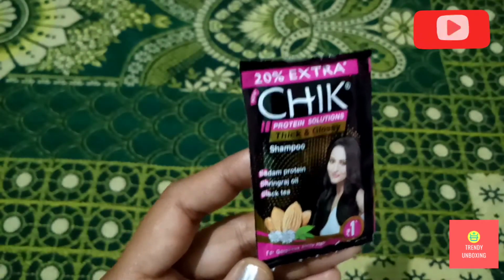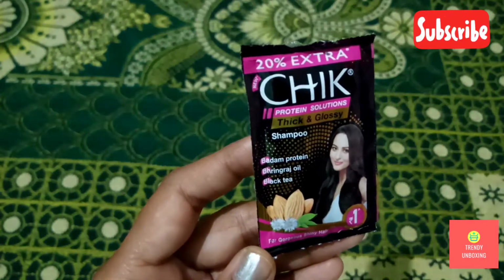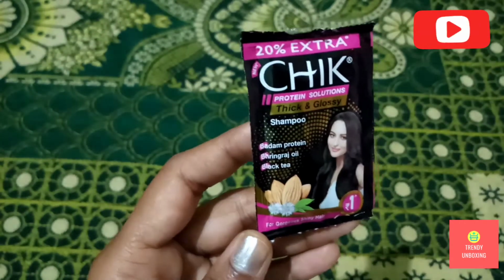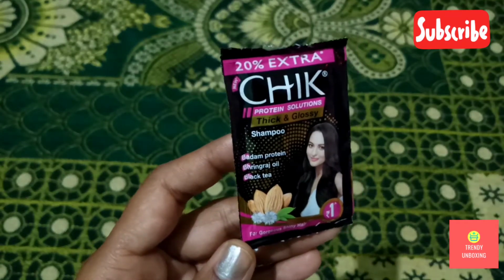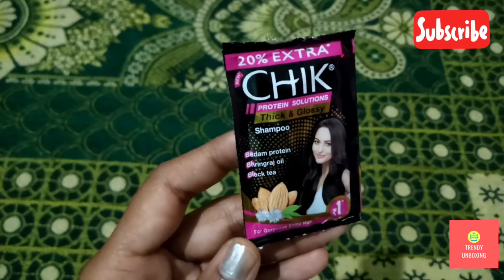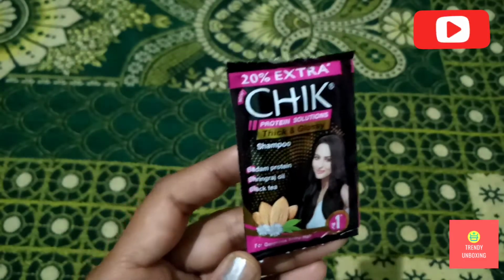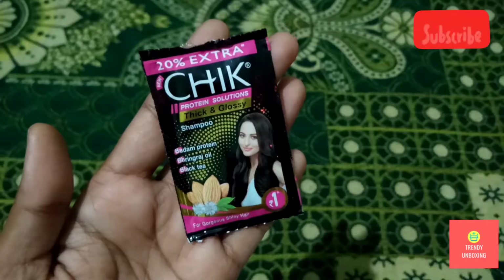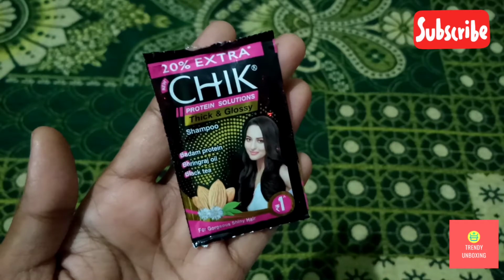Black tea acts as a natural dyeing agent and is suitable for women who have dark brown hair and want to get rid of grey hair or fading hair dyes. Black tea helps in increasing the hair thickness and lowering the hair loss. It also adds shine to your hair. So these are the 3 ingredients used in this shampoo.